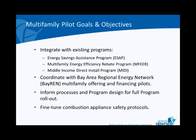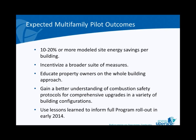In addition to those goals that we just reviewed, we also expect that the multifamily pilot program will be integrated with existing PG&E programs like the ones listed here: the Energy Savings Assistance Program, the Multifamily Energy Efficiency Rebate Program, and the Middle Income Direct Install Program. We hope to offer comprehensive savings opportunities by coordinating with these programs as well as other financing pilots. And all this we hope will help inform the full program and the associated safety protocols, which we expect to be in place in 2014. So from all that work, we expect buildings that participate in this multifamily pilot program to achieve anywhere from 10 to 20% modeled site savings.